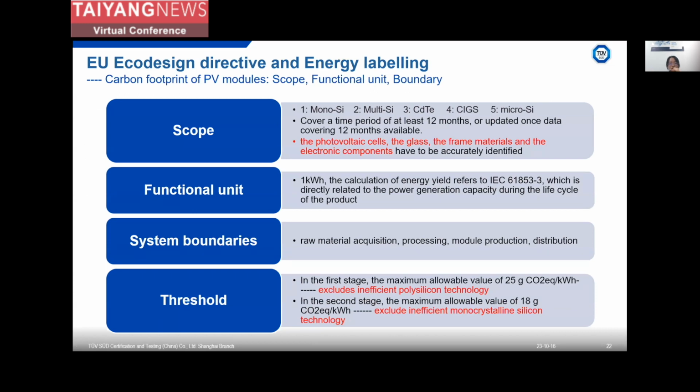Here are some outline points. First, the scope. It should cover a time period of at least 12 months, or where possible, the data should be updated to 12 months. And the quantified value should be for 1 kilowatt hour. So the functional unit is the kilowatt hour. And it's based on the energy yield of the first year, which is calculated, as I mentioned before. The system boundary is defined from the raw material to the module production and distribution. So the boundary we can see at the first stage.